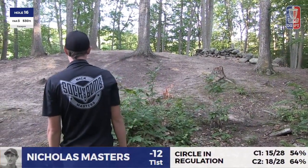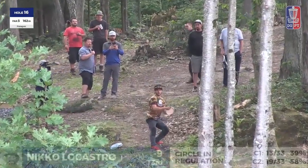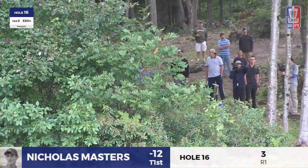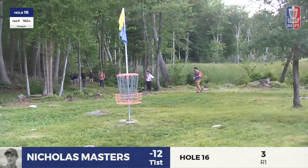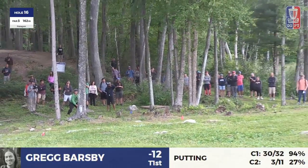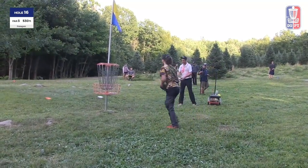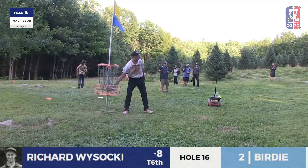And as Dana said, that's a difficult up and down. Catches a high limb and then that put him in putting range. Here's Nikko. And Nikko wasting no time once taking him. Barsby's got about 60 some feet, assuming he converts here in a moment. And Wysocki will convert on that 101 out of 100 times.